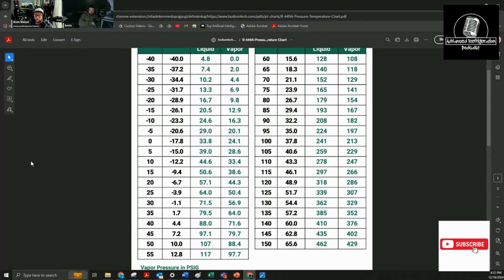You calculate your glide by subtracting the difference of the two. So 57 minus 44, and that's going to give you what your glide is.